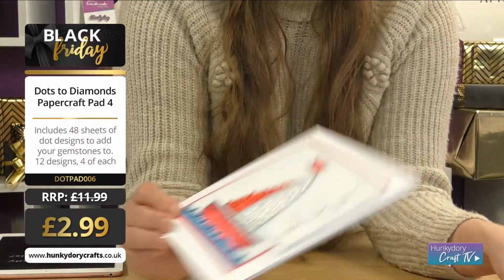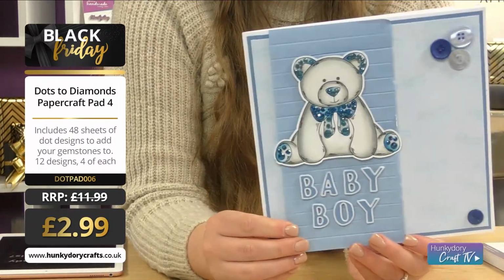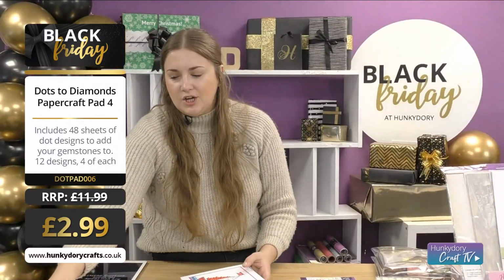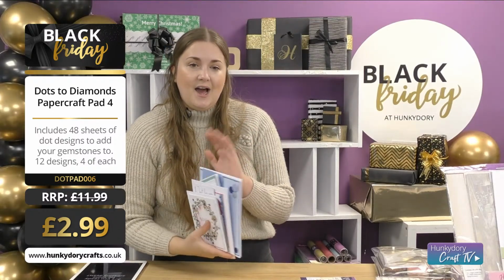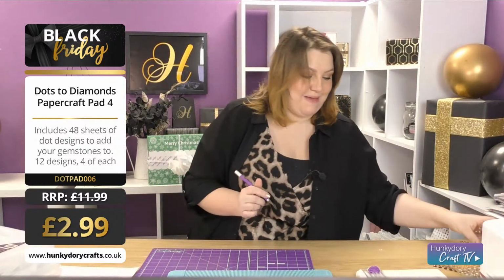It's absolutely gorgeous. And then we've got that teddy as well, all cut out and placed in a really big 8x8 for a new baby card. There's loads and loads of ways in which you can use these, and we just think they're fantastic here. So Kat is going to show you exactly how you can make a card with this when you get these home. Oh, she's going to try her best.